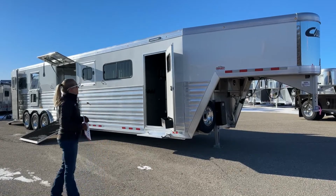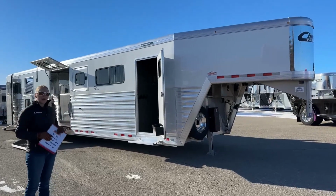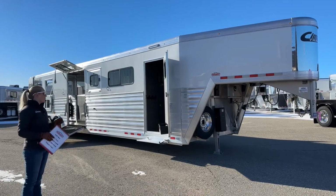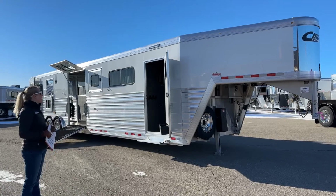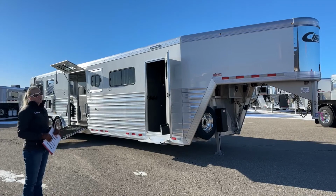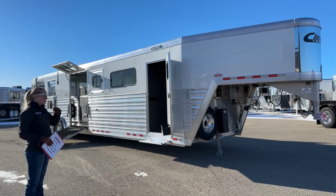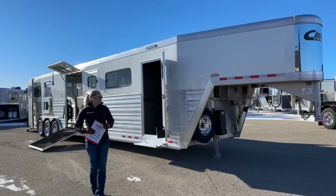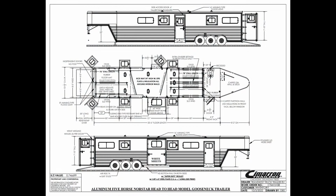This one that I've got beside me is actually a really special trailer. This is one that all the horse trailer sales team sat down together and spec'd out based on some of the head-to-heads that we've done in the past. With customer feedback and things that we've noticed ourselves, this is the trailer we came up with. So we're really proud to get this one in. We're really excited for it to go to its new home. The first thing you'll notice is this big V-nose here. I'm going to have them pull up the drawing for this trailer and we can go over some of the specs.